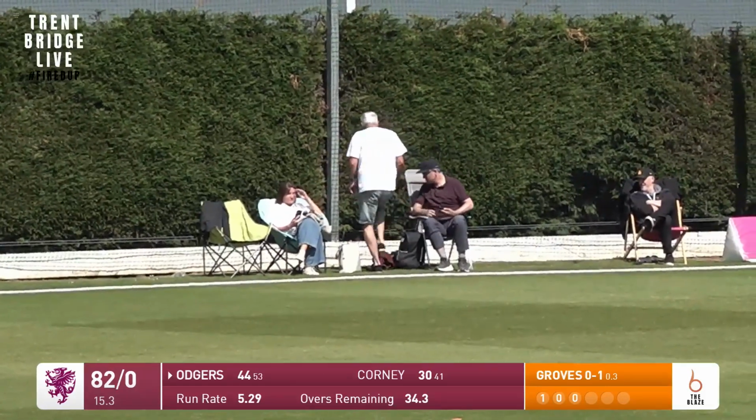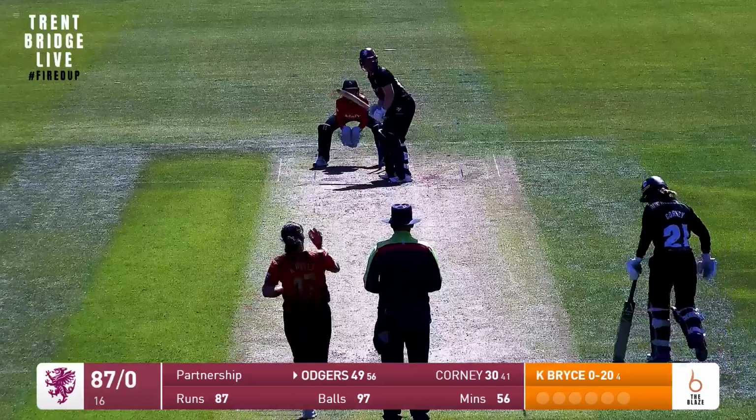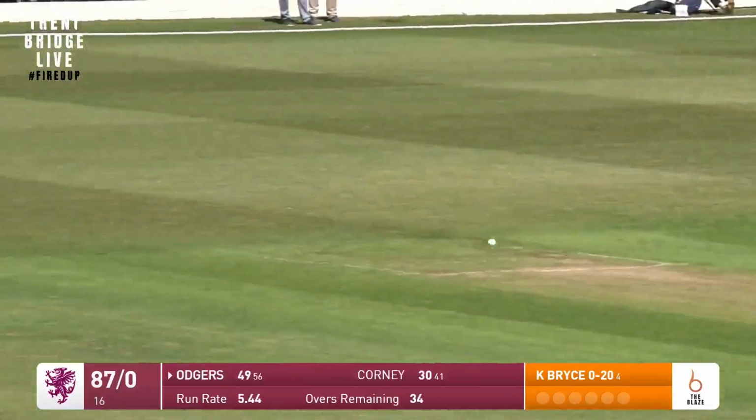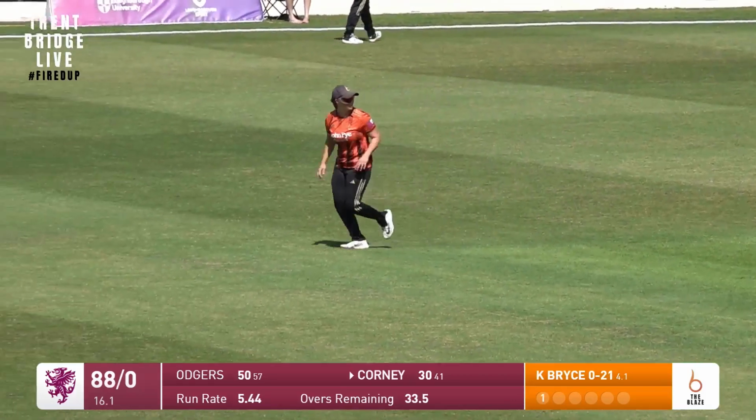I'm going to be nice and say it's spun. It's hard to see. To start the over on the offside. Banged in, pulled away into a gap between that mid-wicket and square leg fielder. So Odgers goes to 50.